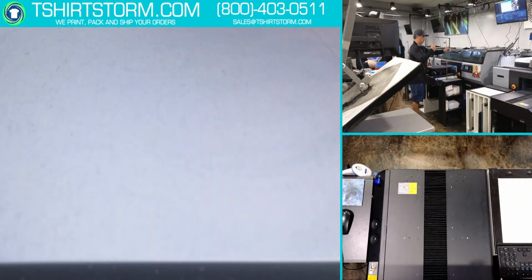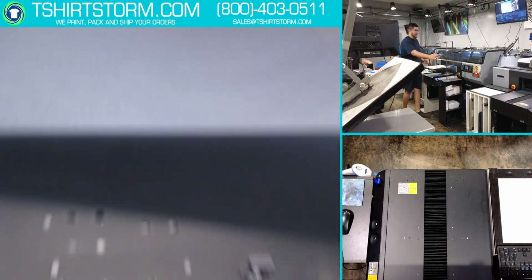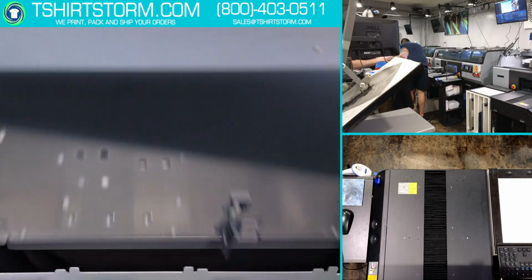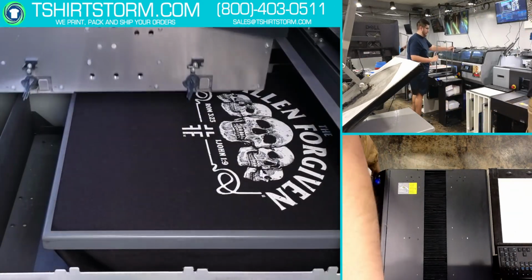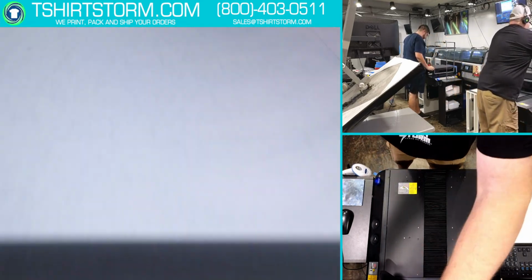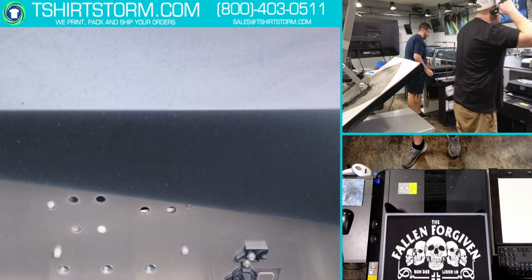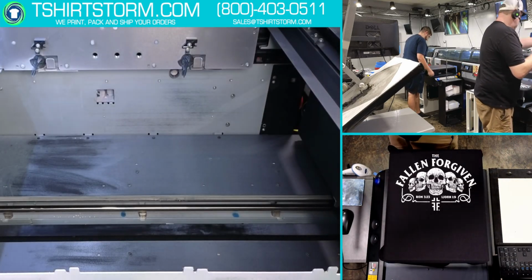I need to send the art for this one. One more thing. Do you see the pre-treat scribes on your print shirts? Not a lot. There is a little bit. There's a couple of things.